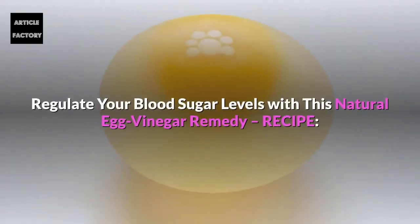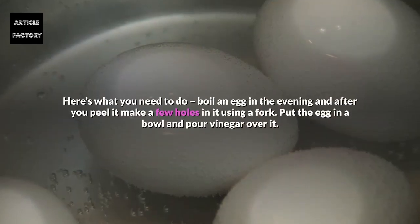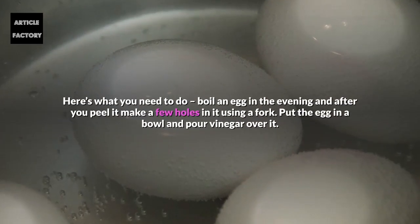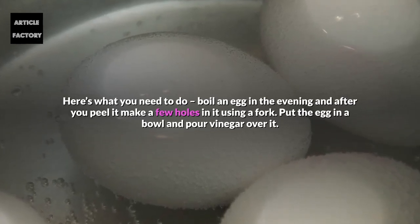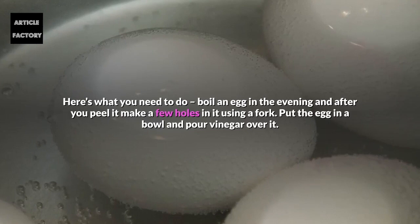Regulate your blood sugar levels with this natural egg vinegar remedy recipe. Here's what you need to do. Boil an egg in the evening, and after you peel it, make a few holes in it using a fork. Put the egg in a bowl and pour vinegar over it.